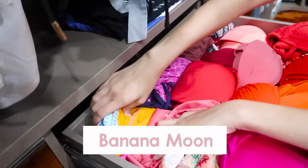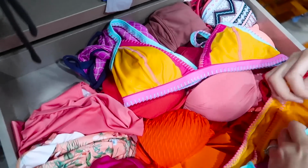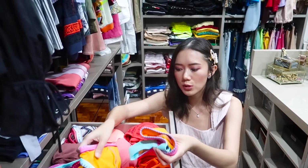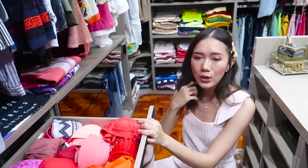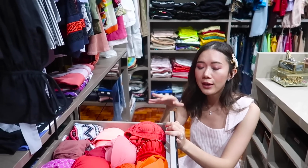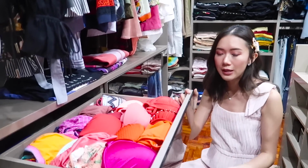It's by this brand, Banana Moon. It's an online store, international online store. I know a lot of you always ask me, like for example, pag online store, lahat tayo may phobia bumili because we're so scared of getting taxed and like being imposed so much custom duties and stuff. So the general rule of thumb is when you go to these websites, you have to check if it's delivery duties paid, so DDP. So if it says DDP, it means that whatever you're paying for, kasama na dun yung duties. So you won't get imposed any other fees or penalties or whatever.